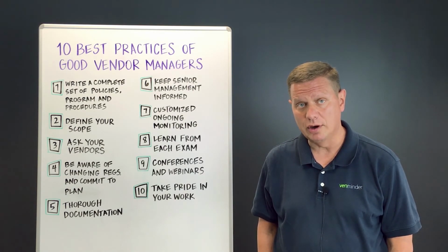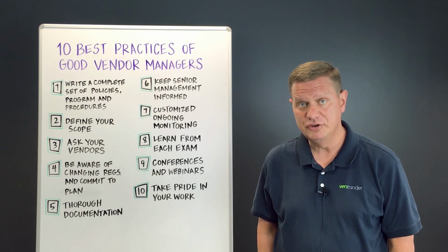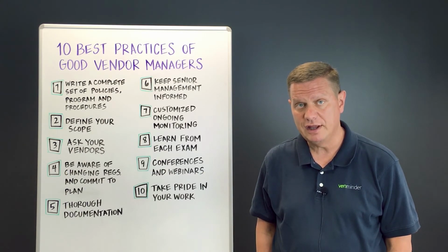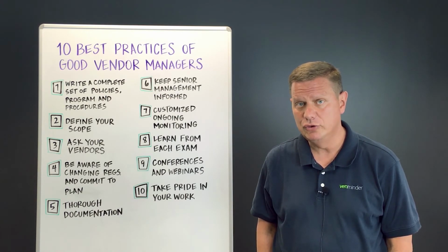Finally, take pride in your work. Don't just check a box. Doing vendor management the right way is not easy, but done well, it is a real competitive advantage. A robust program protects your institution from unnecessary and potentially embarrassing risk. Opportunities to compare and contrast providers usually leads to positive and forward change.